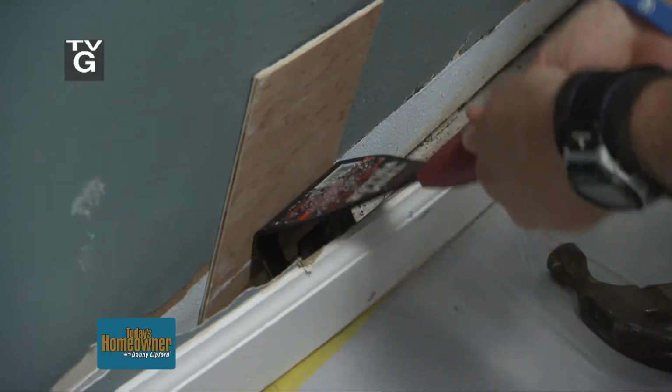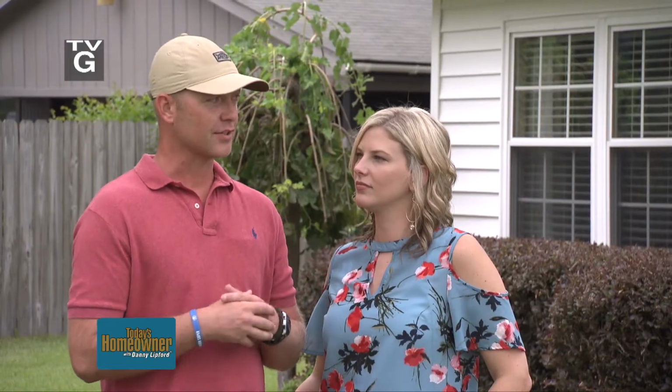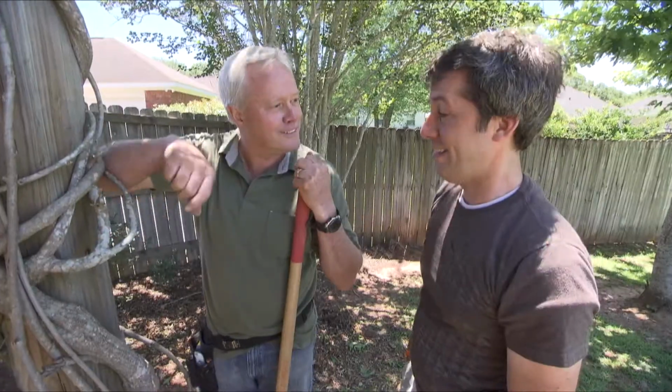If there's an upside to disaster, we'll find it this week as we create a molding makeover to help this family recover from flooded floors. It gave us a jump start that we needed to go ahead. What do you think so far? Unbelievable.